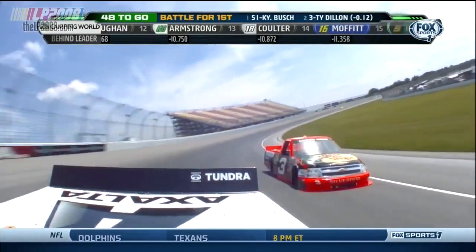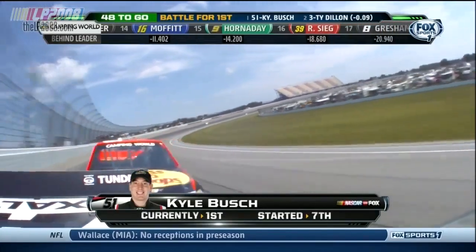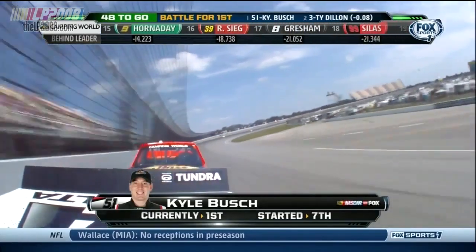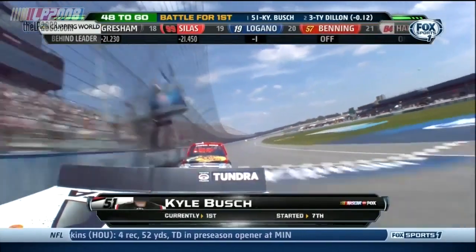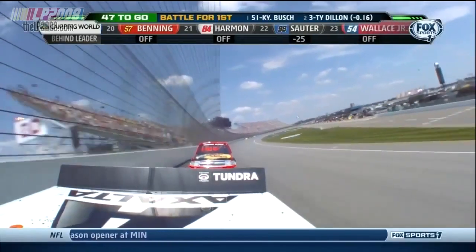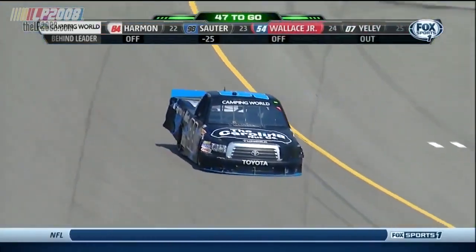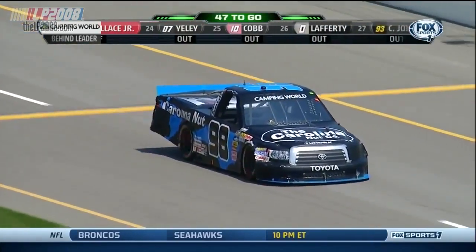Right when you need a caution. One won't fly, right? That's right. Mentioned the fuel window. In the high 30s, low 40s as far as laps that they can go. And now Kyle Busch, like I said, pitted on lap 17, so he's coming up to his pit window. See the 98 of Johnny Sauter made it back out onto the track. A lot of damage to the back of that truck. One lap and back onto pit road.